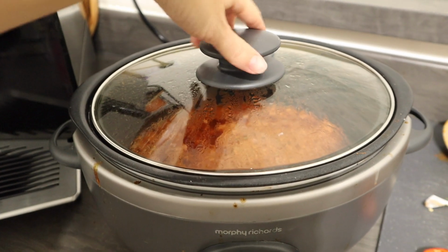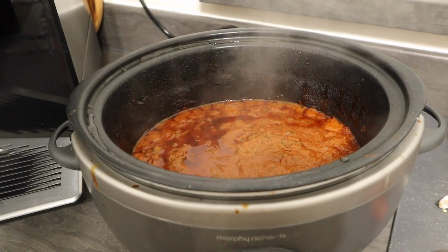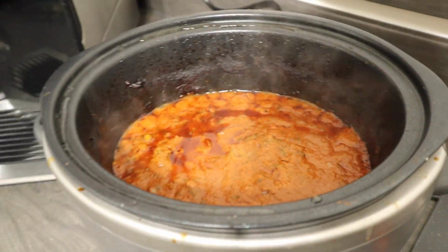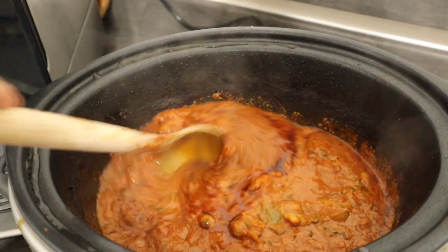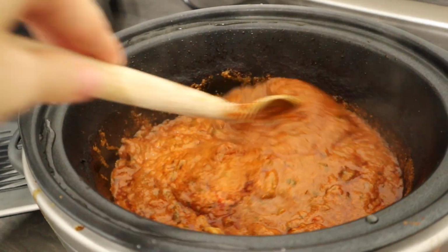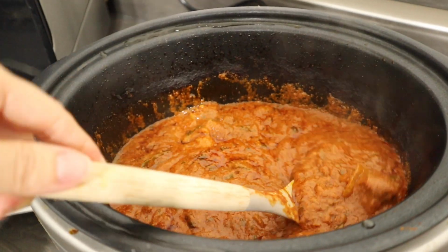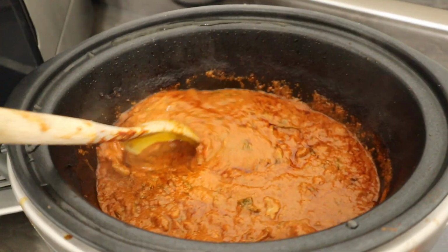So it's been on now probably around 8 hours. Oh, it smells so good. And then I'll try a little bit of the lamb as well. But there we have it. Delicious lamb curry, which I'll just serve with some rice.